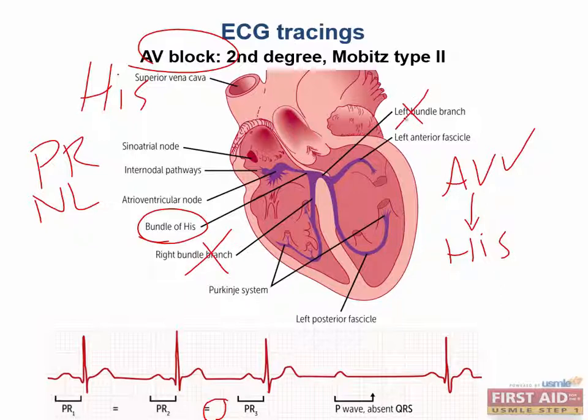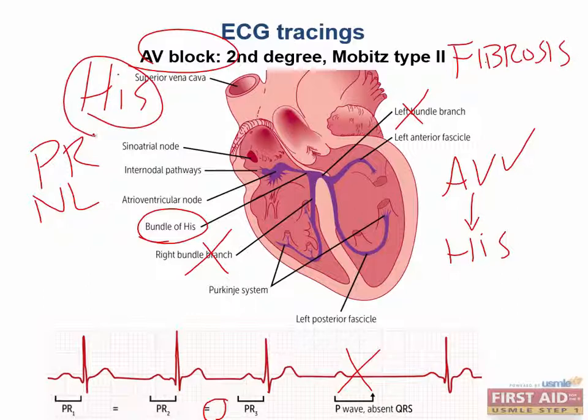This translates to PR intervals that are similar to each other, but then all of a sudden, boom, no QRS complex because there's no depolarization of the ventricular myocytes. So type 2 is usually due to fibrosis secondary to healing after a myocardial infarction within the bundle of His. This is a risky situation because you always need to have depolarizations reaching the ventricles.